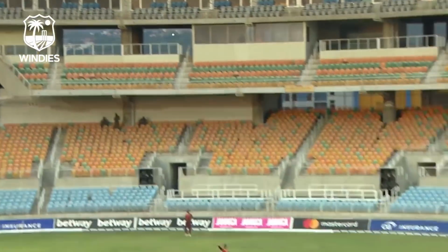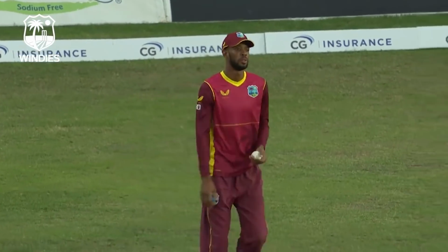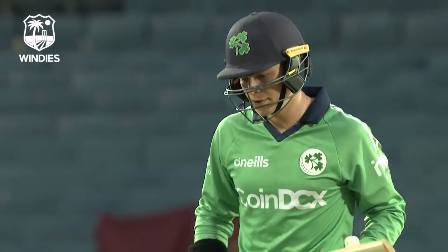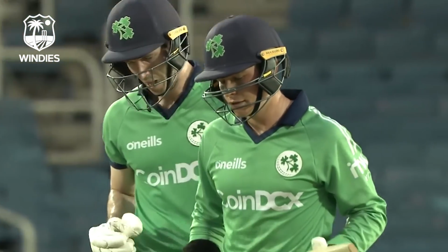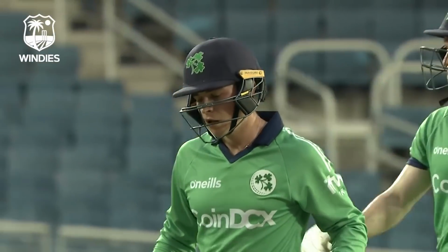Well, plink, straight in the air. It's going to be out. Simple catch for Roston Chase. Jason Holder persisting to Neil Rock with that back of a length and slower balls into the surface. And Neil Rock can only just find Roston Chase as an easy catch.